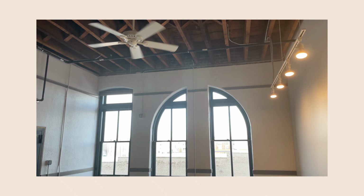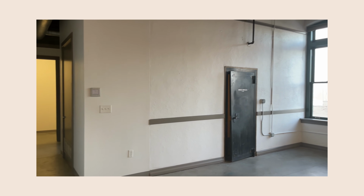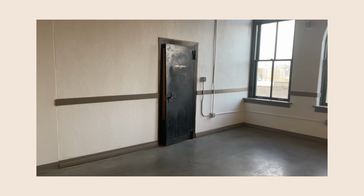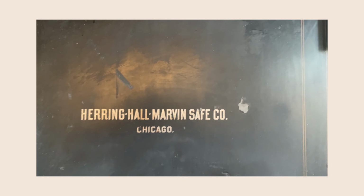Okay, but just wait, I saved the best for last. There's one more thing. So you see this black door right here? You're never going to believe what this is. It's original from the early 1900s. It's a safe.